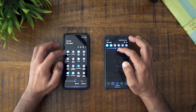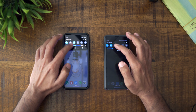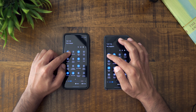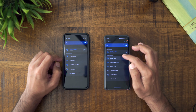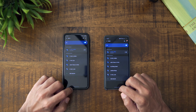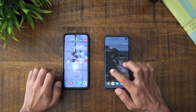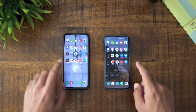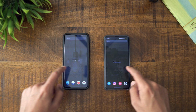Let me turn on, keep the brightness a little low, and let's connect to the fastest internet, both of them. So they're connected to the same internet now. I have some set of apps here. Before that, let me just clean everything. Now we have nothing in the background.